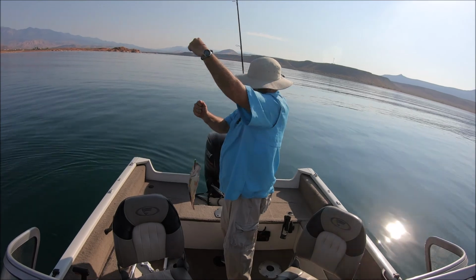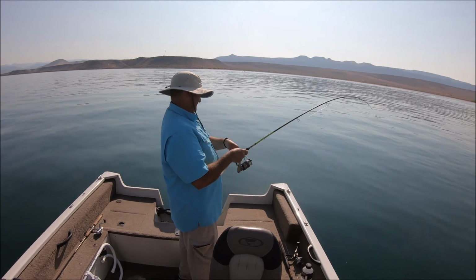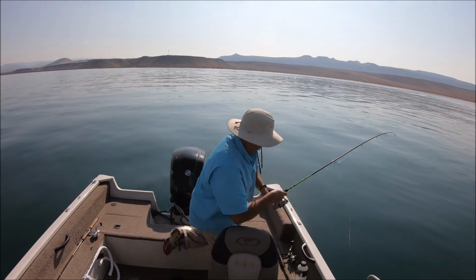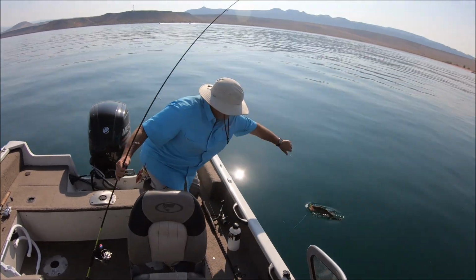It's a good fish. 1.7. It's a good fish. Concentrate on your fish, Craig. It's biggin'. It's the biggest one of the day, for the last 8 fish. God, that is a big fish. Where are you coming up with the big ones?